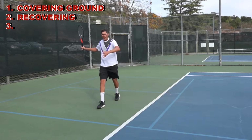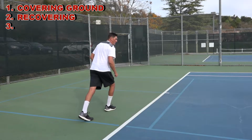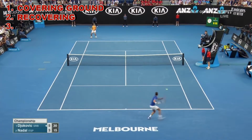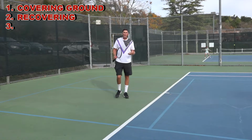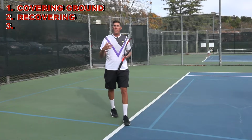Get out wide, execute the shot, take the outside leg, big crossover step into a little bit of a longer shuffle step. I think we'd all agree the more time we have in between shots from the center of the court, not being stuck to the side, we're playing a much better brand of tennis. So there's 2 instances, covering ground and recovering, where we want to take bigger strides.